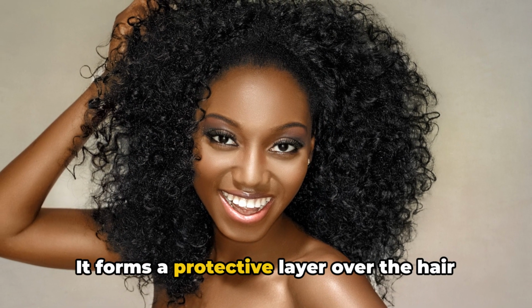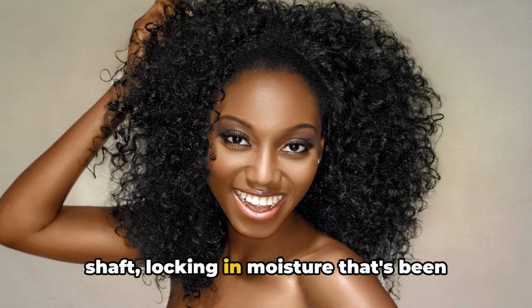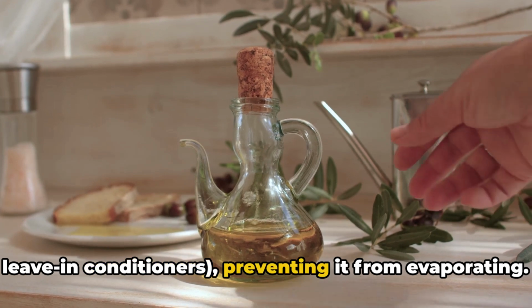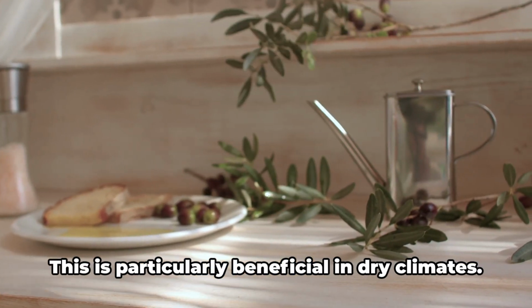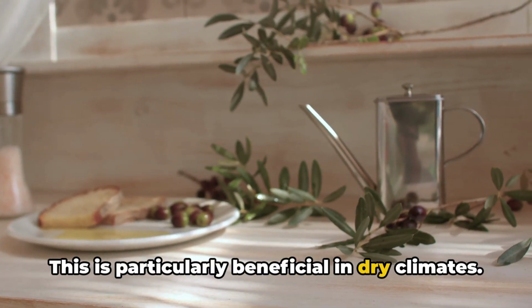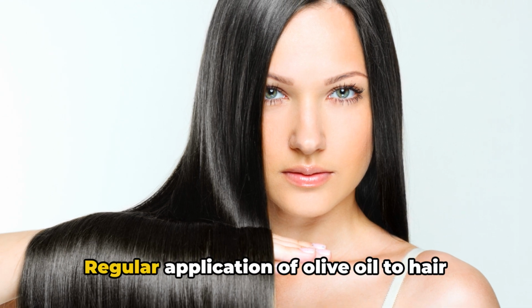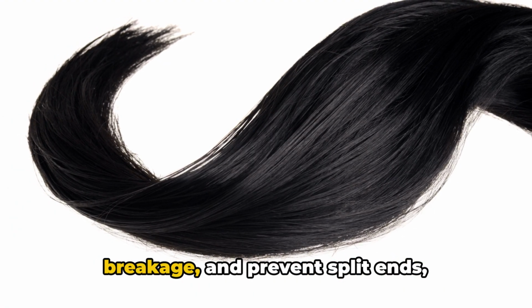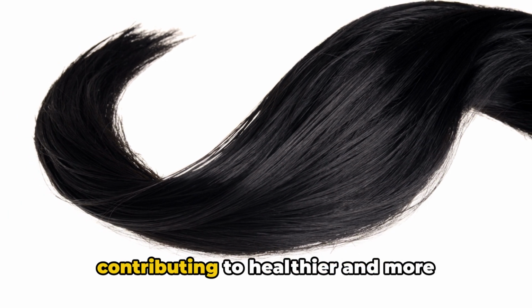Beyond just hydrating, olive oil also acts as a sealant. It forms a protective layer over the hair shaft, locking in moisture that's been applied to the hair, like water or leave-in conditioners, preventing it from evaporating. This is particularly beneficial in dry climates. Regular application of olive oil to hair can strengthen hair strands, reduce breakage, and prevent split ends, contributing to healthier and more resilient hair.